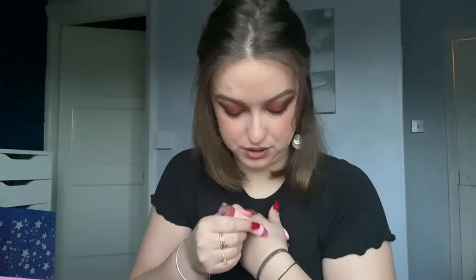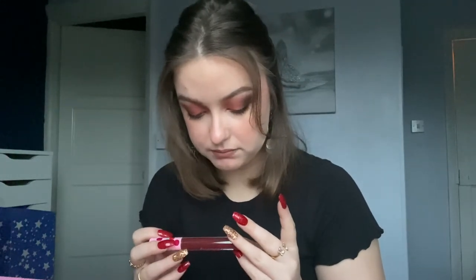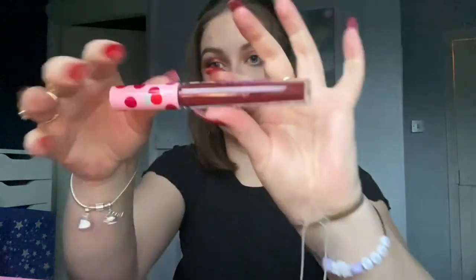This is a lipstick in the shade Gingerbread. I'll give it a swatch for you guys. Wow, okay, that's a beautiful pinky nude shade. Love that. And then we have, is this a liquid lipstick or a lip gloss? A lip gloss in the shade Cranberry, which, look at this packaging, so, so stunning.